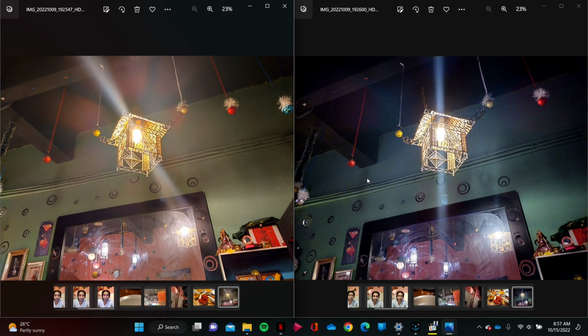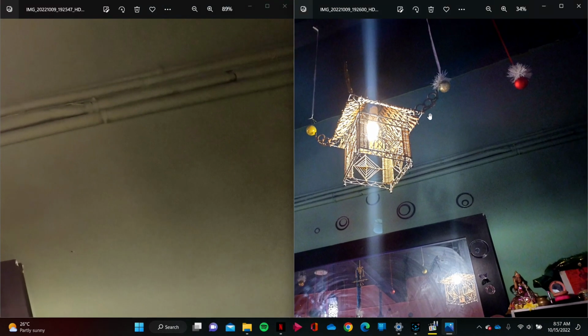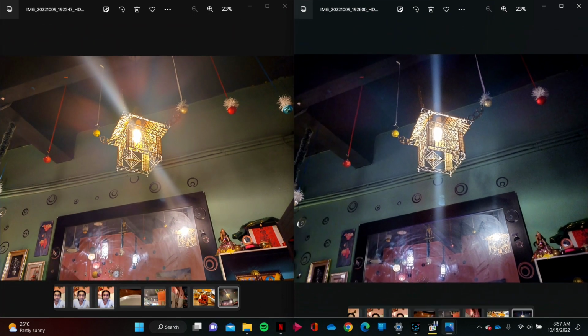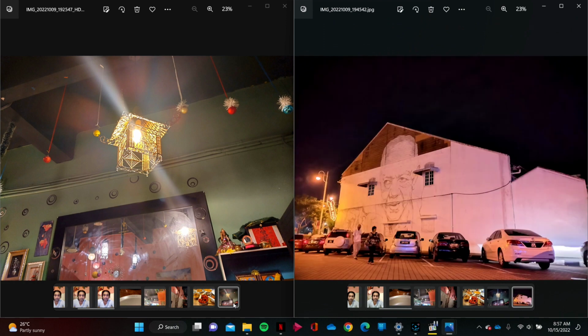So like I said, these are not smudges on the lens, it's just that the Nokia X30 has a lot of this light flash, which could be related either to the sensor being used or to the DX coating. I do hope there could be some software update to rectify it. And again, you can see the same theme that I'm trying to emphasize, that the color reproduction on both these devices is different. The more accurate one in this situation is the G60.